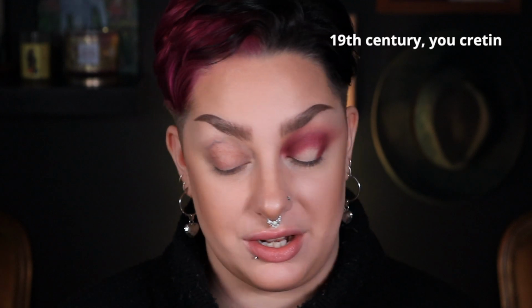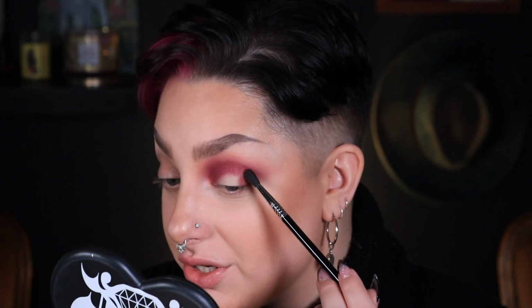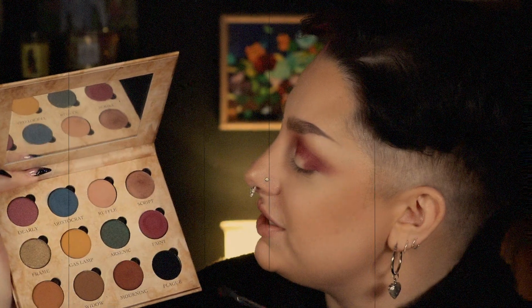Already, this palette is giving me 18th century Victorian England consumption vibes. And I'm pretty sure that is exactly what they were going for. I mean, listen, we have shade names like Aristocrat, Gas Lamp, Faint, Plague, Widow, Mourning, Asbestos, and my favorite, Arsenic. So I think that is absolutely what the vibe is. These shades make a really nice combo though.